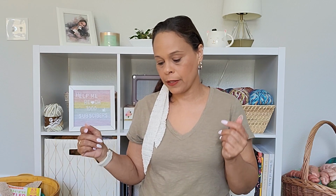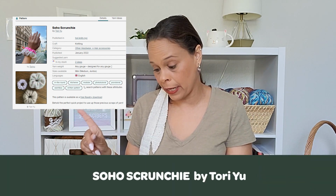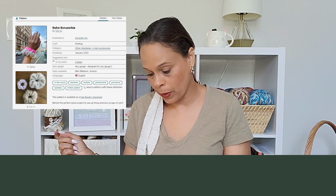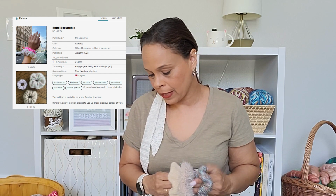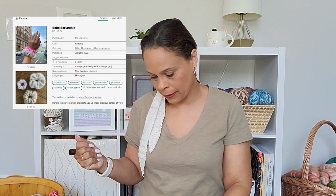And okay, so what's our next one? The next one is a knitted pattern, free of course. It is for the Soho Scrunchie, and I've made these. It is made by Tori Knits. The pattern was released in 2022, and she says any gauge yarn, and it creates mini, medium, and jumbo sizes.